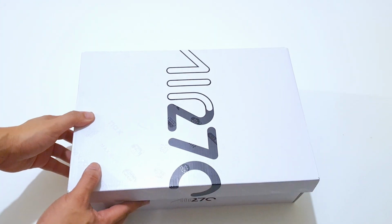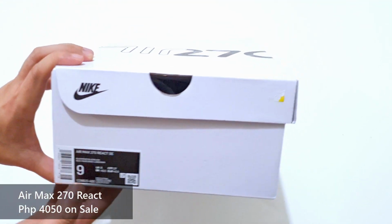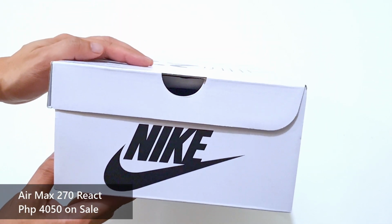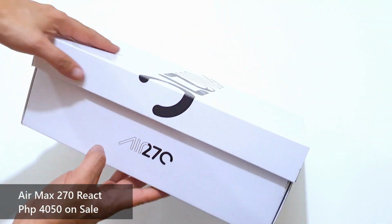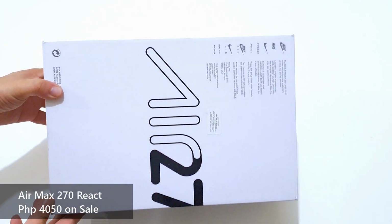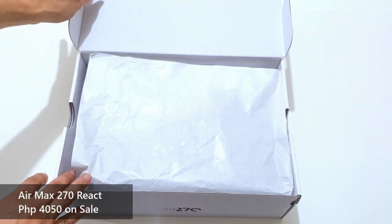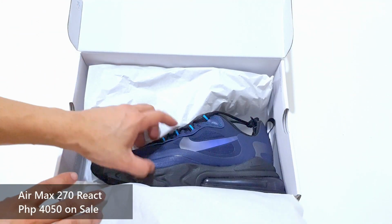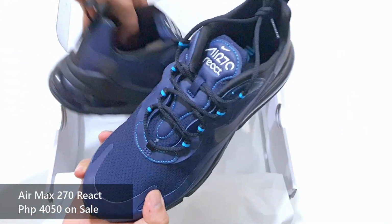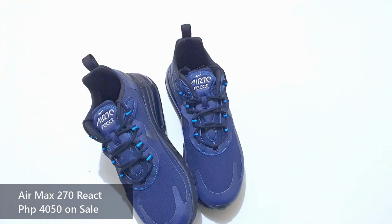Up next is the Air Max 270 React. The Air Max 270 has an all-white box with an Air Max 270 logo on the top and on the sides. The Nike logo on one side. I got this in dark blue colorway. On the box, they call this the black and blue, and with the black midsole. I got this for only 4,050.